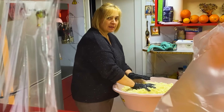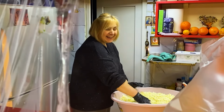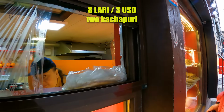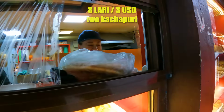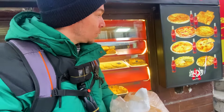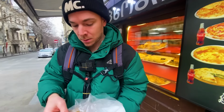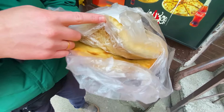Oh, that's a lot of cheese back there. Wow, looks good. That's a funny lady. Okay. Thank you, Mataloba. Good luck. So this is almost like a street food Kachapuri. Bigger than I thought, no? I thought we were gonna get one triangle for that price. We got the whole circle, babe. Like a pizza. And it's not cut at all.